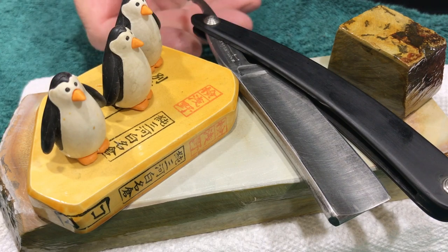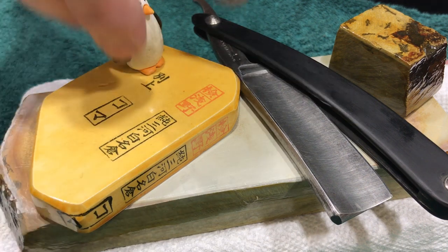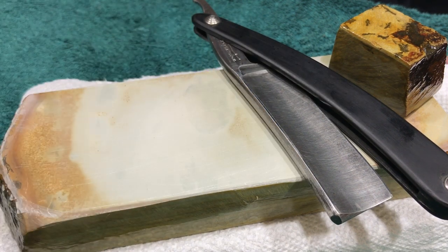Hey, here we are back at the bench. Got a few things out here, along with a couple of penguins. Move them over there. Get Penguin Island out of the way.